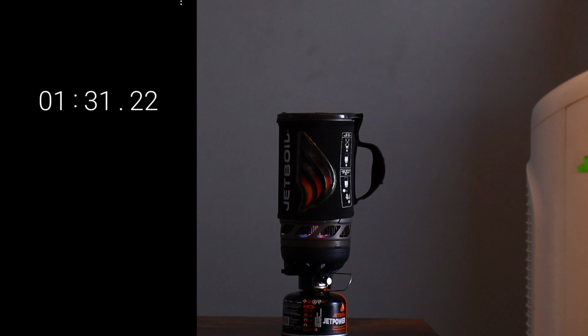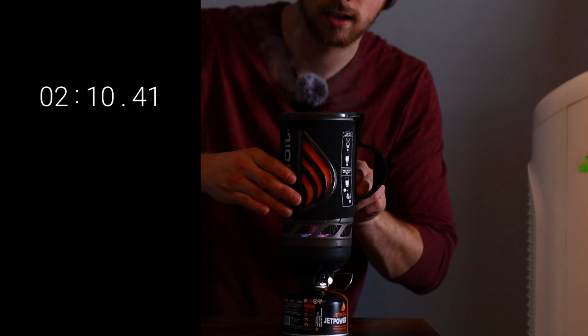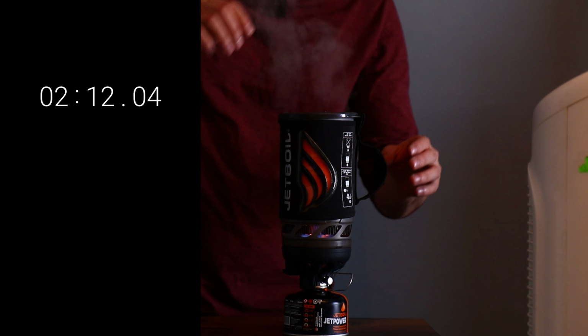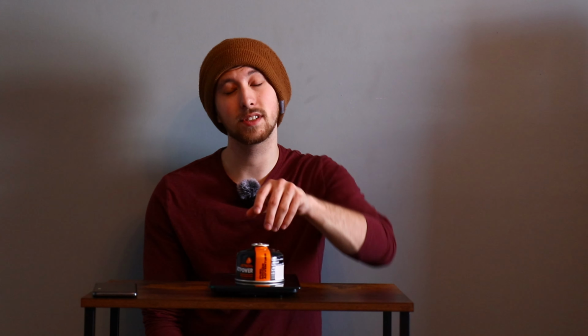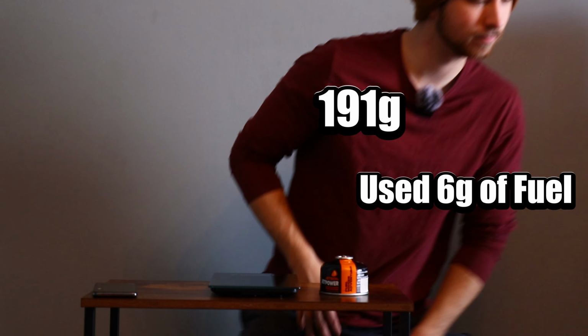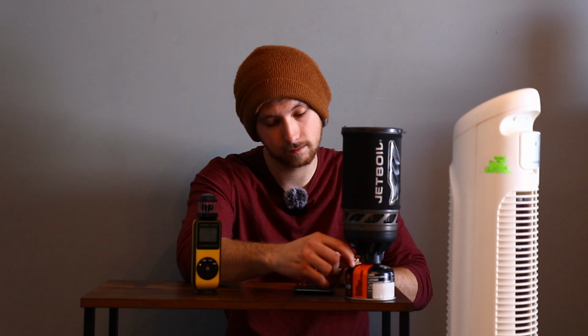In 30 seconds, as you guys can see, it's almost about to boil. Okay, so 2 minutes and 11 seconds. So let's go ahead and weigh this. We got 185 grams. I don't remember what we had before, but I'll put that on the screen right here. So now we have doubled the wind speed. We're going at 8 miles per hour. So now I'm gonna place this right where my measuring tool was.